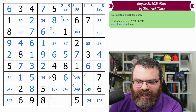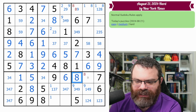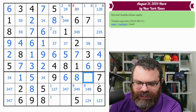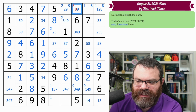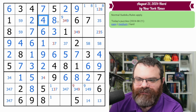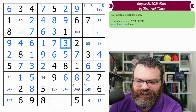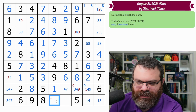So what do I get from that? We have a 3-4 pair here now, so this has to be 8. Can't be 3 or 4. And that leaves 2 for here. Very nice. These aren't 2, but also this is not an 8. So this is 9. That's 2, 3, 4, and 9. It was just the 6. That's 7 and 3. That's 3, 1, and... All right. Can't quite finish those.